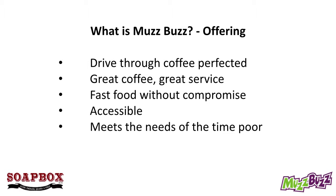We are drive-through coffee perfected, which is to say we don't have any seating in the stores. It's all drive-through, 2 windows, fast service, great service. Fast food without compromise, I think, is a claim that we can make. For anybody that's been in a store in Australia, you'll know that it is a fantastic and rapid experience.